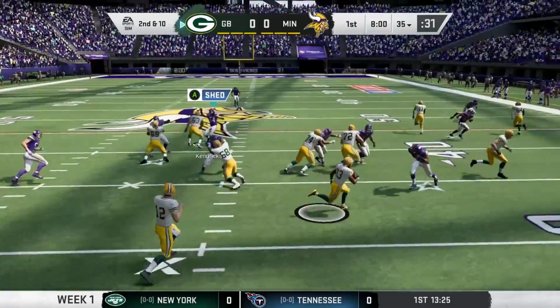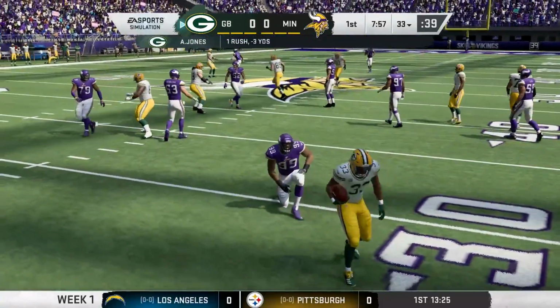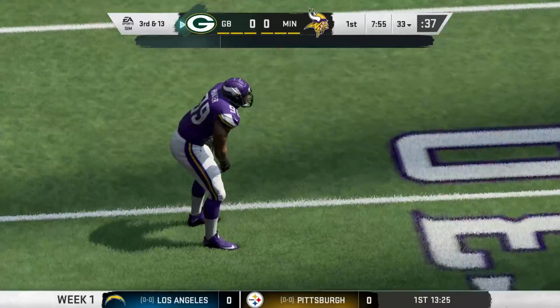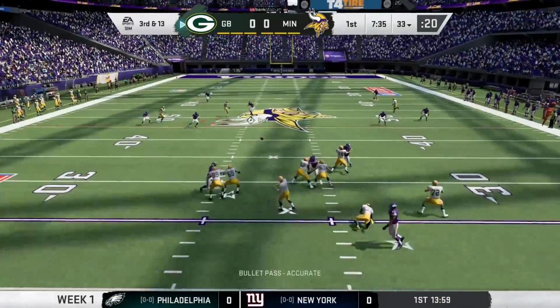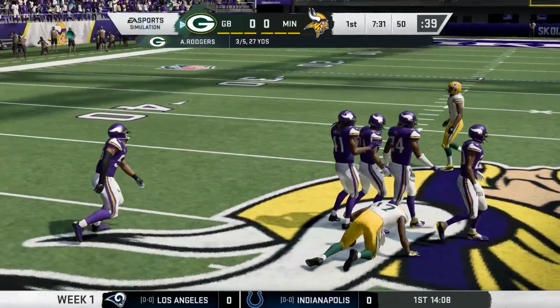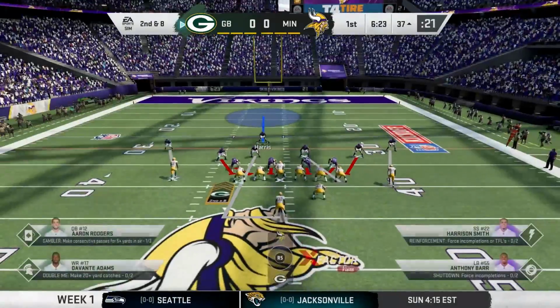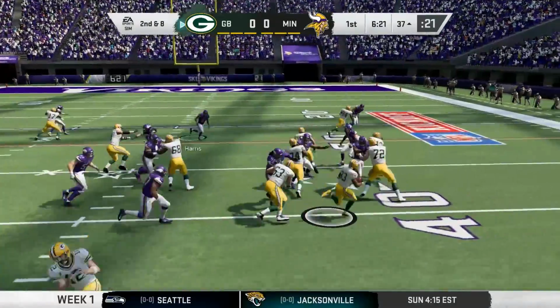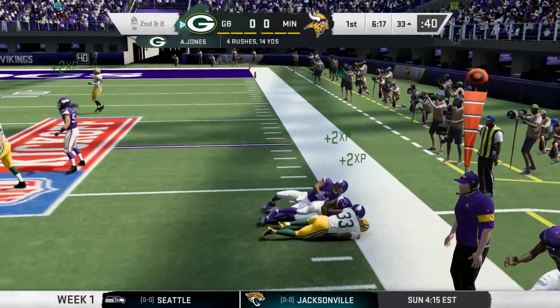2nd and 10 situation. Aaron Jones is going to take the football, and it's going in the backfield there. Nice tackle by Danielle Hunter to get the tackle for a loss. And then, nice little spin move by Aaron Rodgers. And somehow, Mackensie Alexander, dude, you were right there. You got to pick that football off, man. Davante Adams catching this thing for 17. Aaron Jones to the sideline.